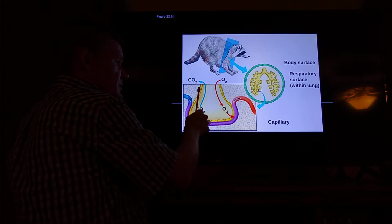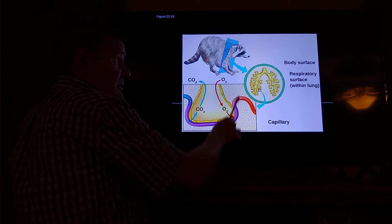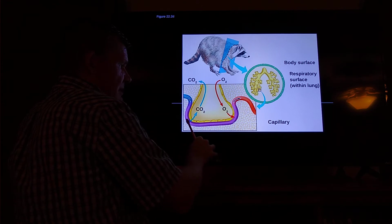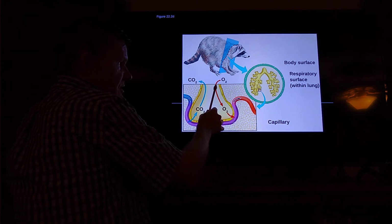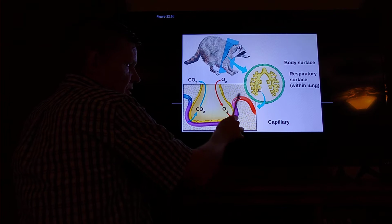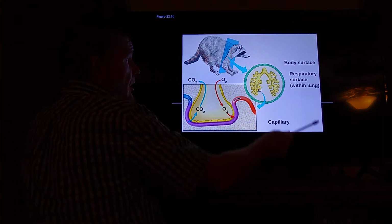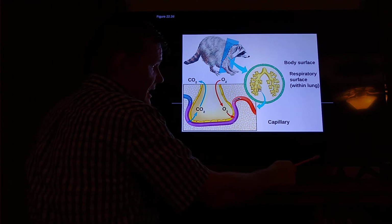Deoxygenated blood comes up to the place where the air is. This time it's inside the lungs. Carbon dioxide goes from this bad blood into the air. Oxygen goes from the air and into the blood, and now good oxygenated blood is going to go off to supply the rest of the animal.